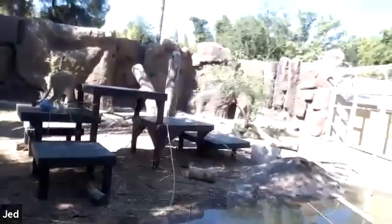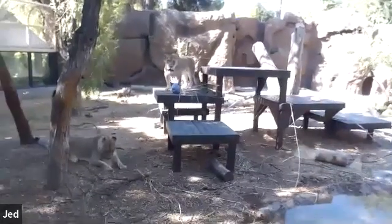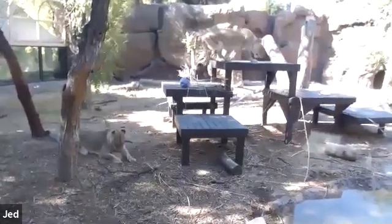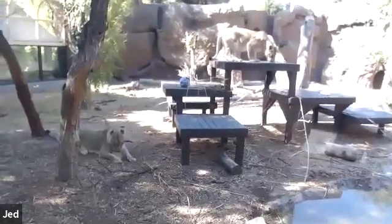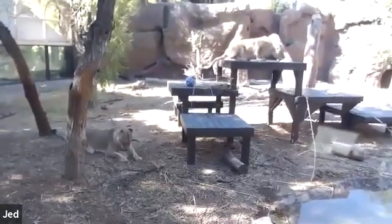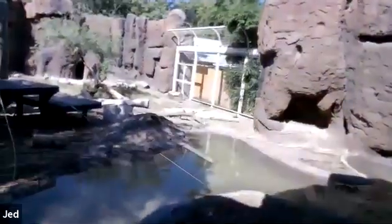They do really well in this climate, and lions, like a lot of cats, sleep and hide during the daytime. Lions are fairly lazy animals. They sleep for about 20 hours a day, so they're only active for a few hours during the morning and the evening, potentially at nighttime, but for the majority, they are conserving their energy by sleeping during the daytime, and they do that here. We also provide water, so we've got a nice water source here for them.